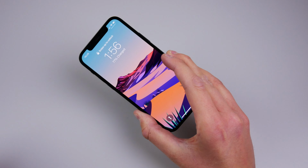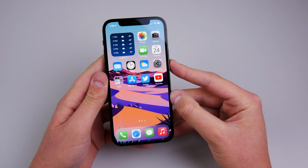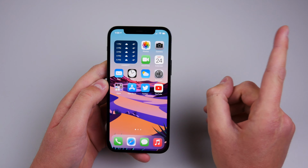Also, if you want to see some of the cases that I looked at, I got the red case, the orange case, and also the clear case. Make sure to check out my unboxing video of the iPhone 12 Pro. I'll link that in the top right corner.